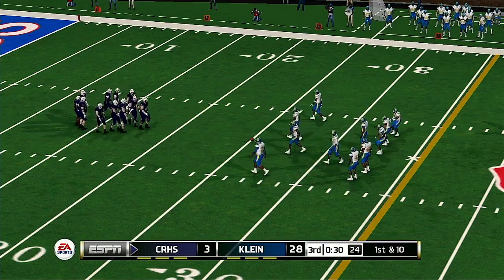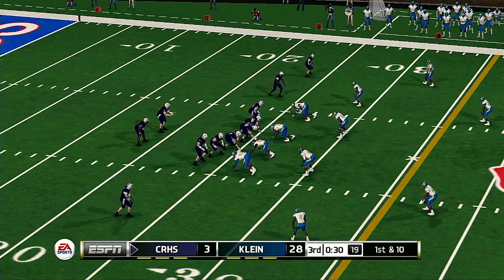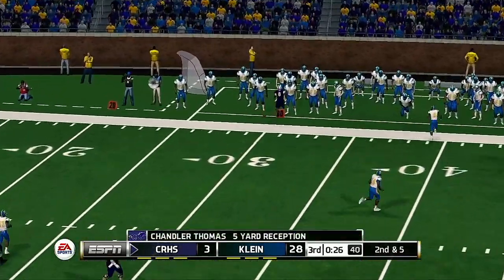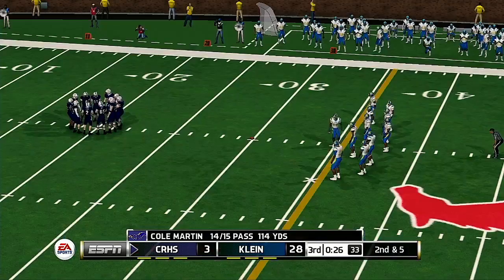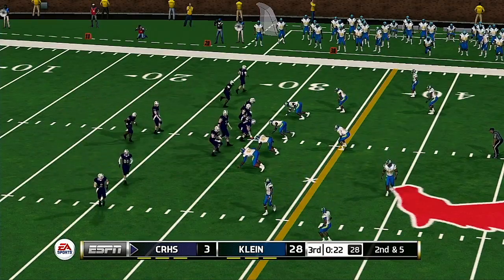Not a whole lot's been working for them so far. They should just come out and play loose and easy because they've got nothing to lose. Steps out of bounds at the 30. That brings them second and five. From their own 30-yard line, second down.